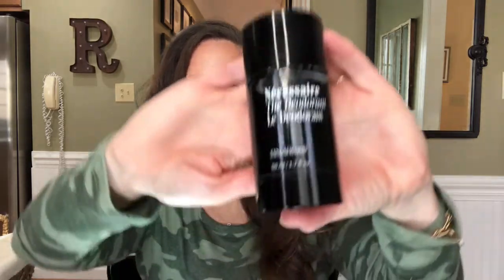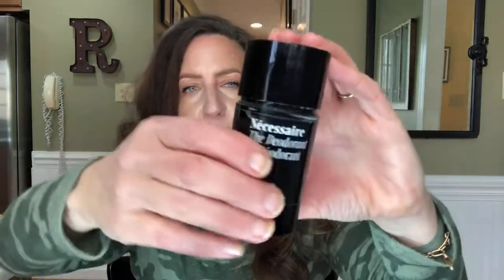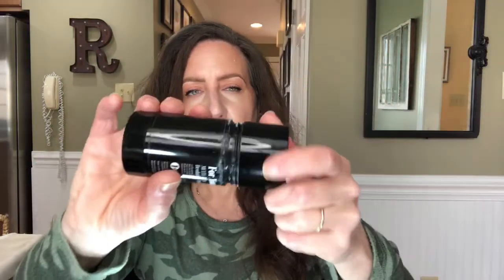It's definitely more expensive than the $8 to $10 grocery store deodorant, but I feel like that extra amount of money is going to support an amazing American company. You get what you pay for. This is beautiful, simple packaging, a beautiful, simple deodorant.